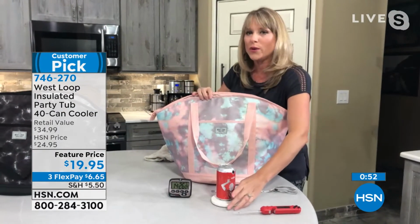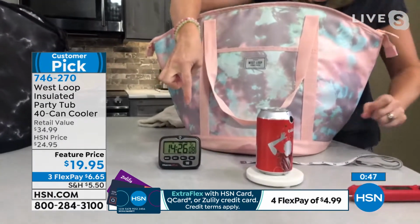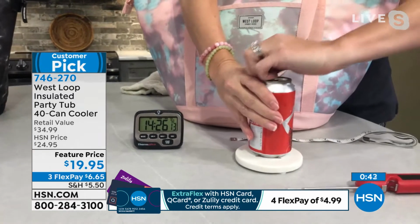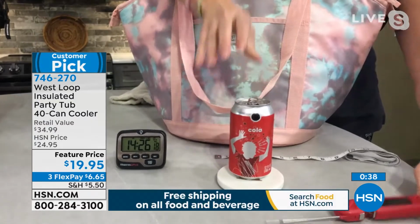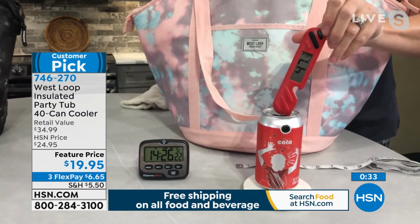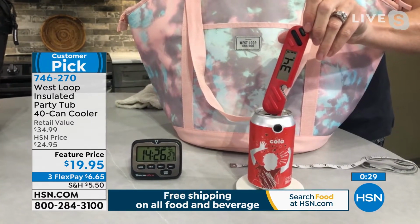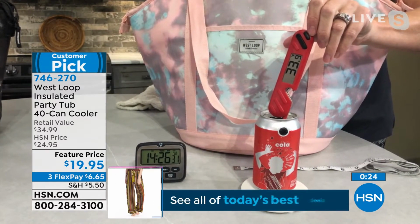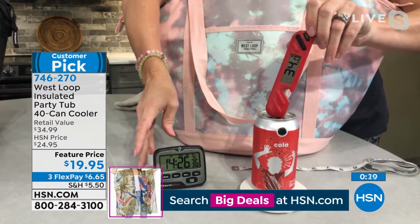I do want to show you what we do with this demonstration. 14 hours ago, we put the ice and the cold drinks in. We just put half a bag of ice and about half a dozen sodas. So I'm going to open it up and pop this thermometer in, just to really showcase the difference. For 24 hours, your drinks remain refrigerator drinkable, which is below 40 degrees. We're even at 33 degrees, and that was 14 hours ago that we loaded these.